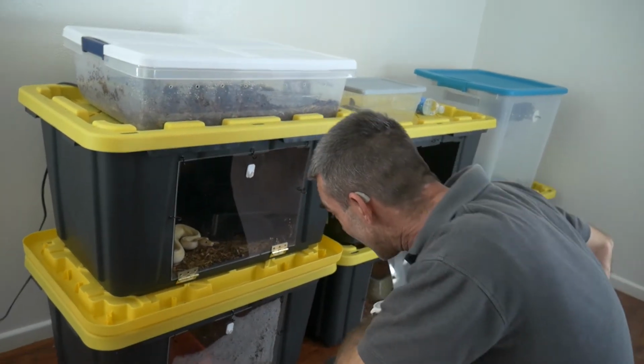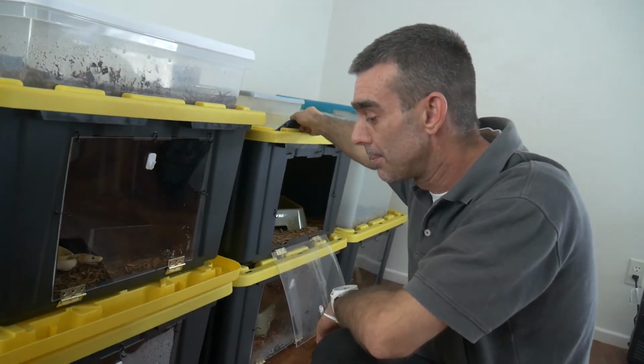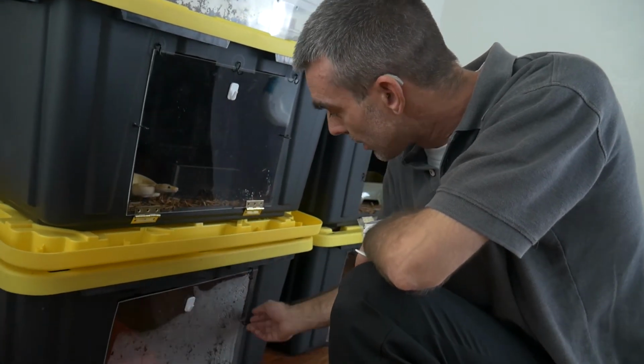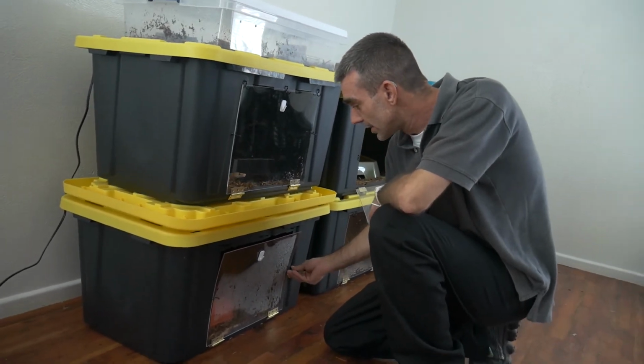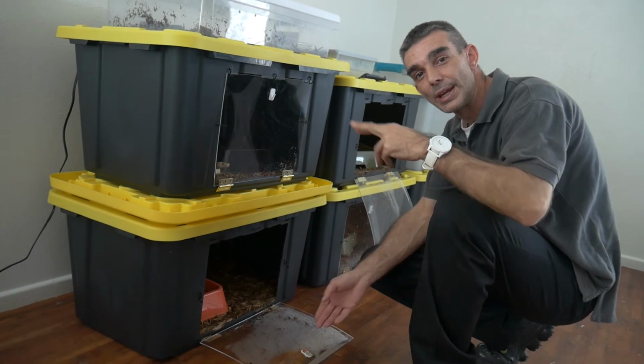So down here we have our male Mojave Het Pied, 100% Het Pied Mojave. This is the one that I'm going to breed with my lesser pastel female. Hopefully this season we'll get some blue-eyed leucistic babies. That's what we're keeping our fingers crossed for.